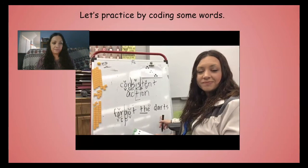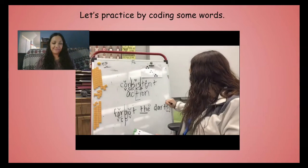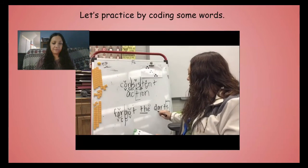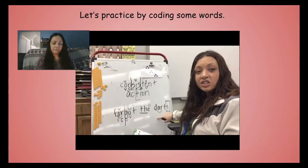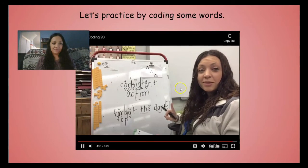And then over here, what do you see? Do I have any suffixes or final syllables? Yeah, I have that S. So I'm going to go ahead and box it off. And then what else do I have? I've got that AR letter combination, so I'm going to hook them together. So art, dart, very good. And then add the S, darts. So forgot the darts. Good job.